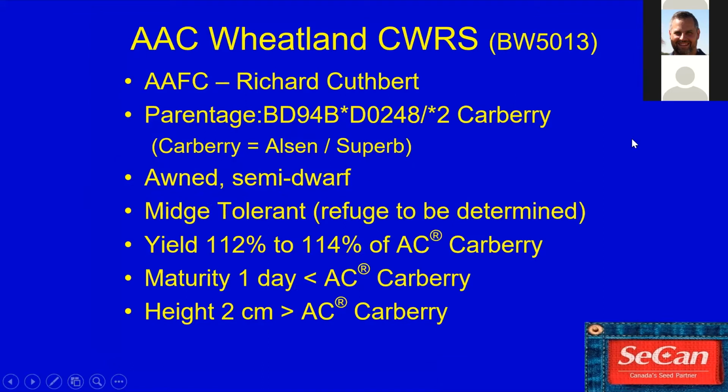AAC Wheatland VB from Richard Cuthbert's program, some Carberry in the parentage, and on semi-dwarf, the midge tolerant. The refuge will be AAC Brandon, and Brandon at 10% of the blend. It is in our Saskatchewan Seed Guide, yields about 112 to 114% of AC Carberry. So just slightly lower yield than Starbuck, but again, a very competitive, very high yielding variety.